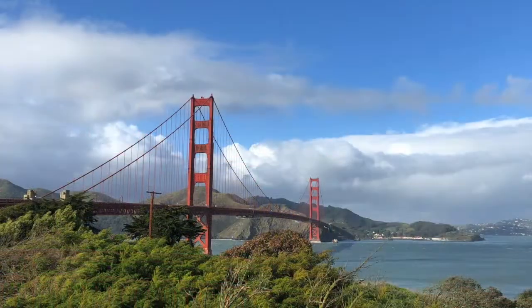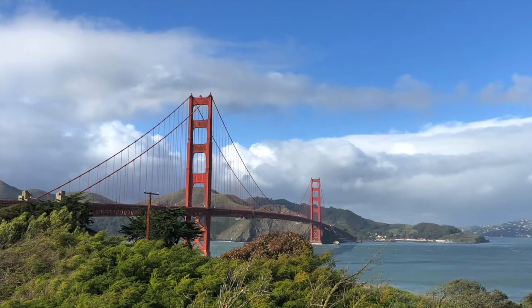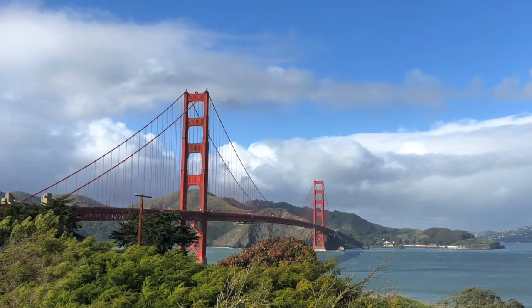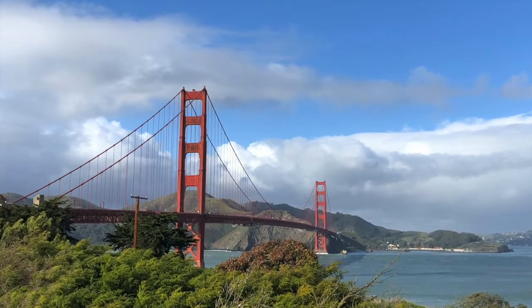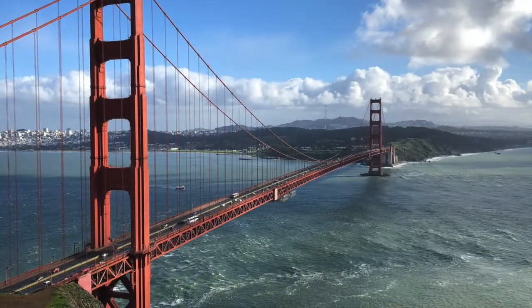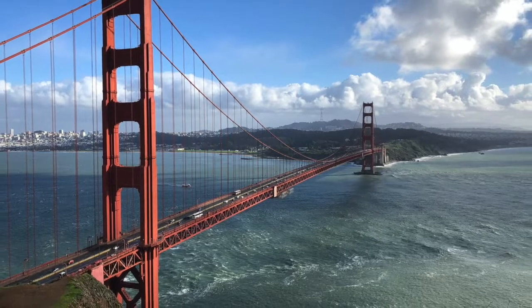Our first pick is, without a doubt, the Golden Gate Bridge. There's lots of great places to take pictures of this San Francisco icon, like right here, at the South Vista Point on the San Francisco side of the bridge. This is a great shot. Of course, that means that parking can be a struggle.